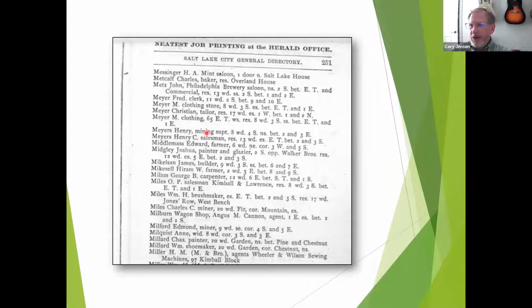But it also tells you, so there's some basic information, tells you where they live for one thing, but it also tells you what their occupation is. So he's a salesman. And this being information taken at the time that it was, it's mostly going to be men in here that you see, unless the woman is single and living on her own. But you can see some of the different professions here. H.A. Messenger works at the Mint Saloon. Charles Metcalf is a baker. John Metz works at Philadelphia Brewery and Saloon. So this can provide some really basic information, but can also help you with a little bit of the biographical information. And again, most of these are now available online to search.